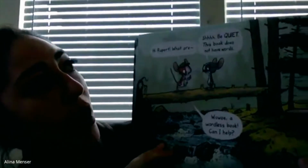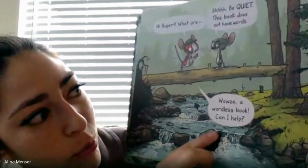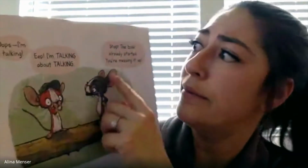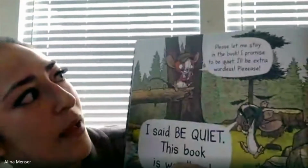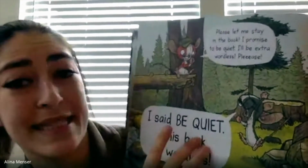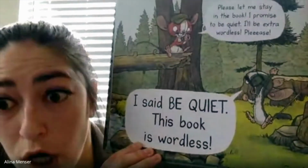Hi, Rupert. What are you? Shh. This book does not have any words. Wow-wee, a wordless book? Can I help? Talking. Oops, I'm talking. I'm talking about talking. Stop. The book already started. You're messing it up. Please let me stay in the book. I promise to be quiet. I'll be extra wordless. Please. I said be quiet. This book is wordless.